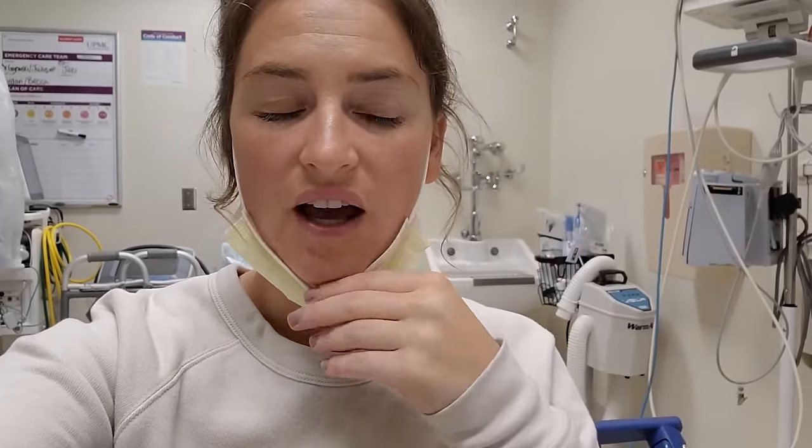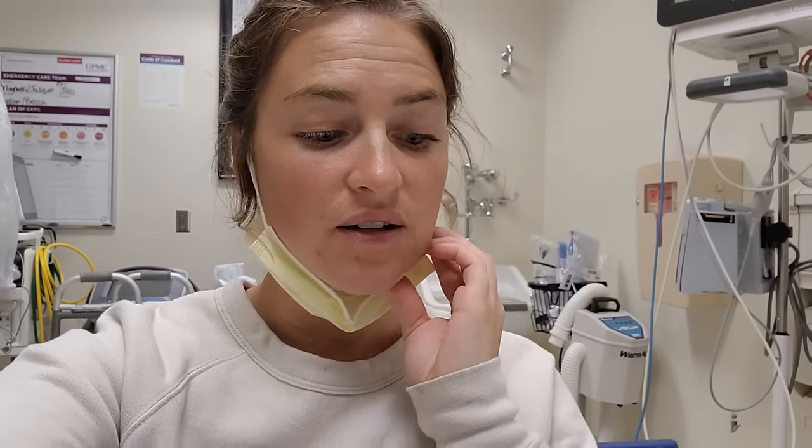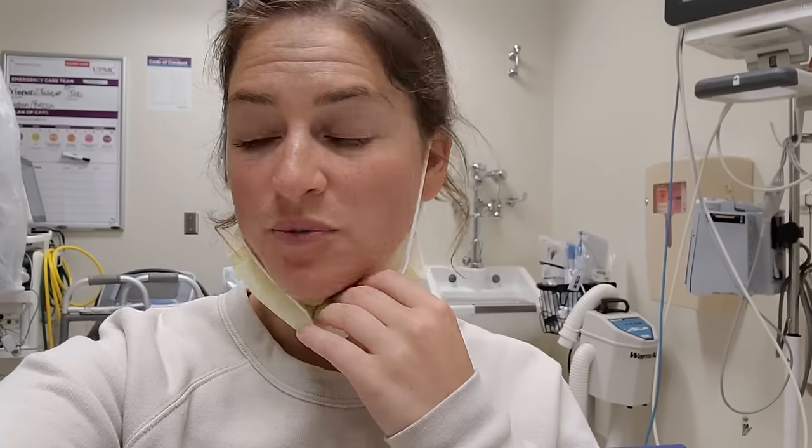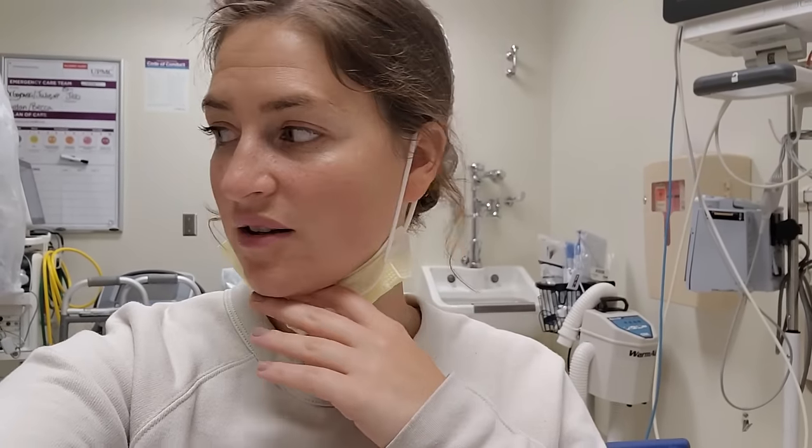They gave him a COVID test. Well, it was COVID, RSV, flu, pneumonia, everything. And gave him Tylenol. And now we are gonna wait for like an hour to get the results. He seems very much more energetic, I would say, but that's probably the Tylenol.